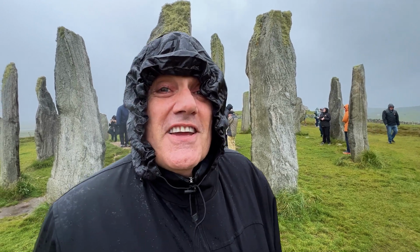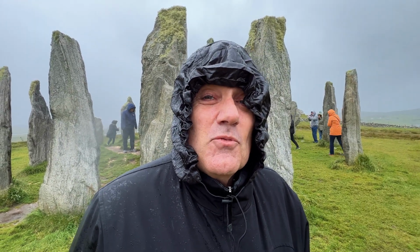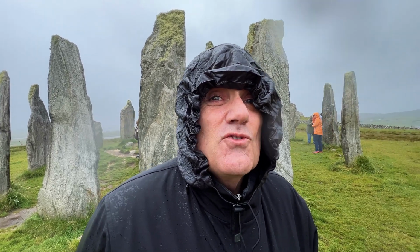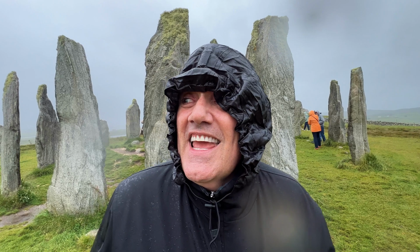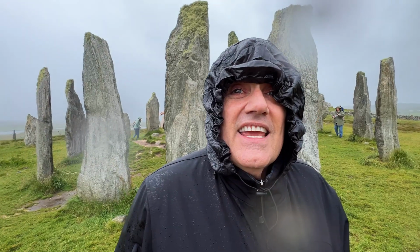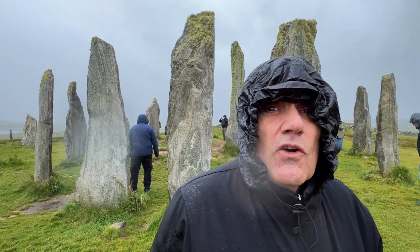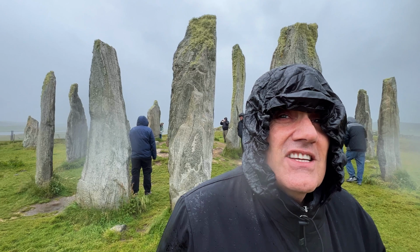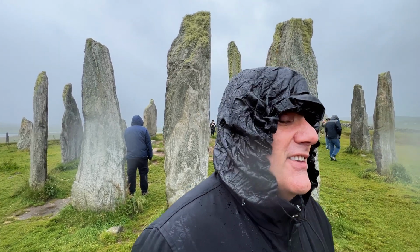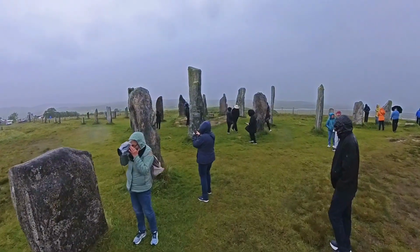It's colder here than anyone told me. We are here on a very Scottish day with rain and a little bit of wind, or a lot of wind, at the standing stones of Calanais. And this is really cool. We've heard the history of it, and let me tell you, it's older than Stonehenge, and it is really cool to see this. And it's funny, you can walk around. We've been to Stonehenge, and you can't get this kind of access there, but we are right in the middle of it. And this is quite the experience. Very cool.